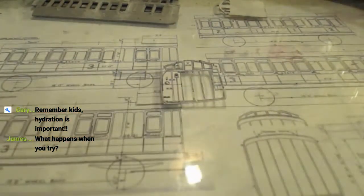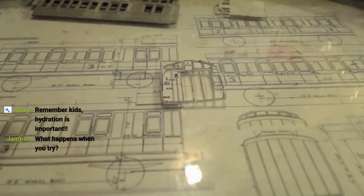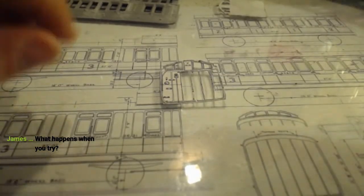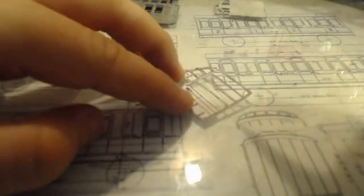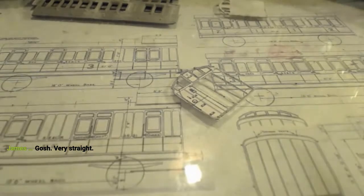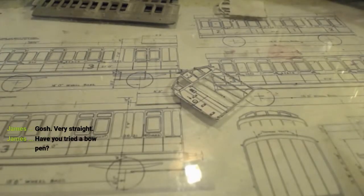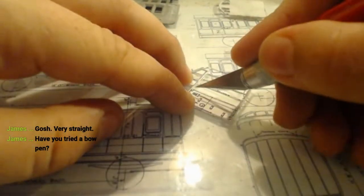What happens when you try? The lines get very wobbly. I don't think I have any examples of my freehand lining anymore. It's very straight indeed, yes. If you tried a bow pen, I have. And unfortunately, I have sanded the bow pen practice I did on the workbench off.